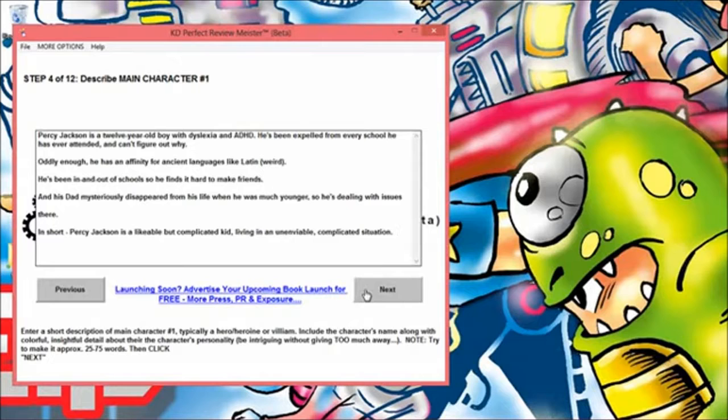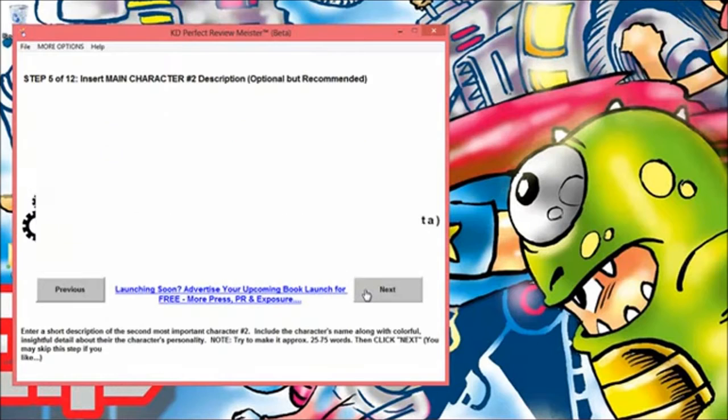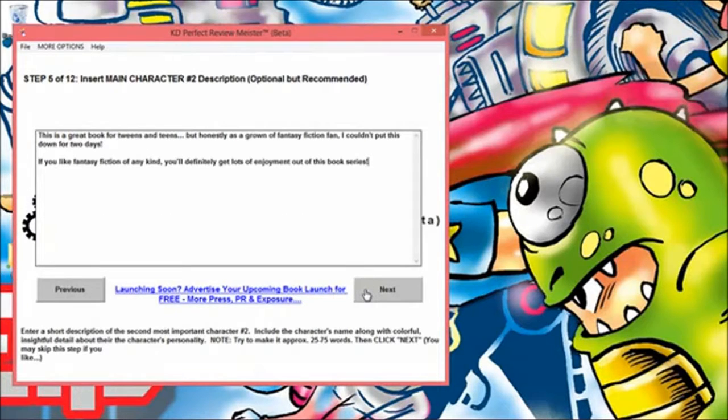So you want to make it a short description. Include the character's name, include some insightful detail about the personality. Don't give too much away, right? Because people who are reading this haven't read the book. Make sense? Okay, cool. Now, this is optional, but it's recommended. The next step is to insert a description about the second main character.